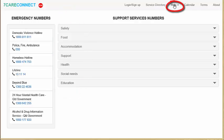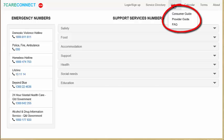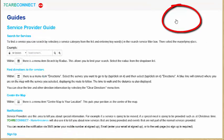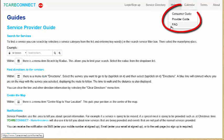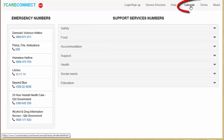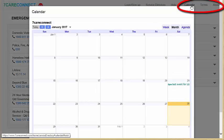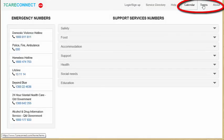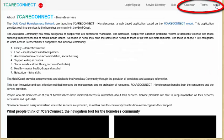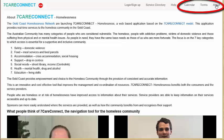Under the Help option, you have access to the Consumer Guide, the provider guide, and a bunch of frequently asked questions. There are also calendar, terms of use, and about options, which you can access and read at your leisure for more detailed information.